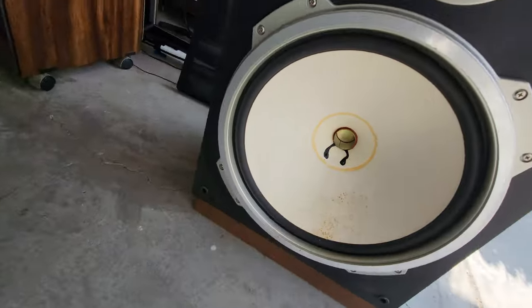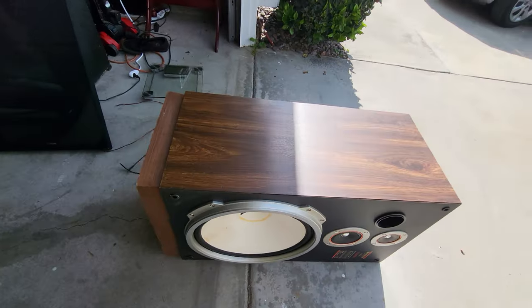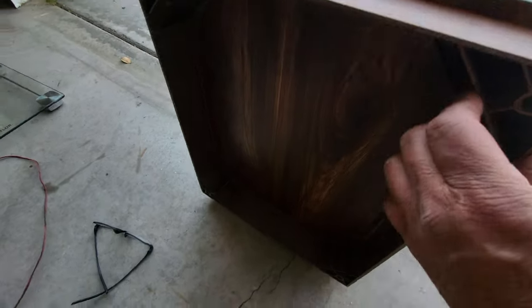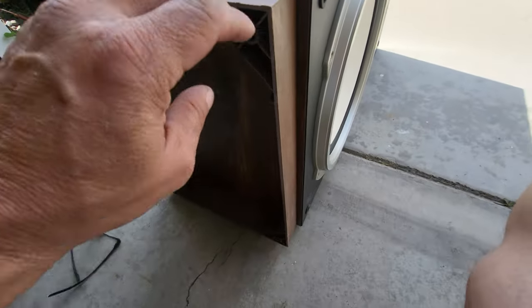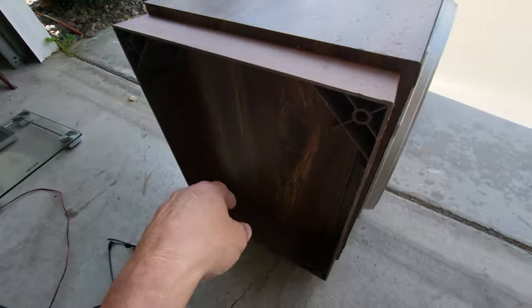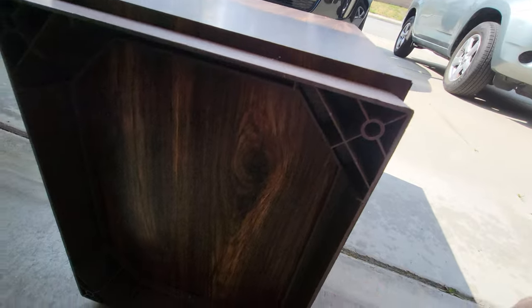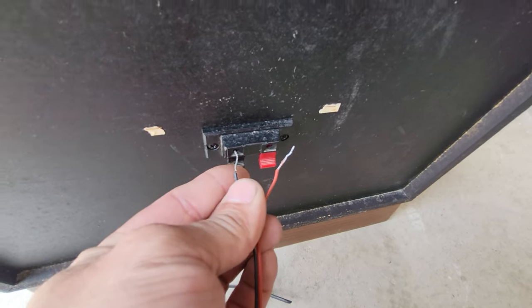At the bottom of these speakers, it looks like it's made of plastic. See, it's a plastic base. It's all plastic, but it looks nice. It looks like it comes apart with a screw. So yeah, the base is plastic. Now to hook up the speakers.